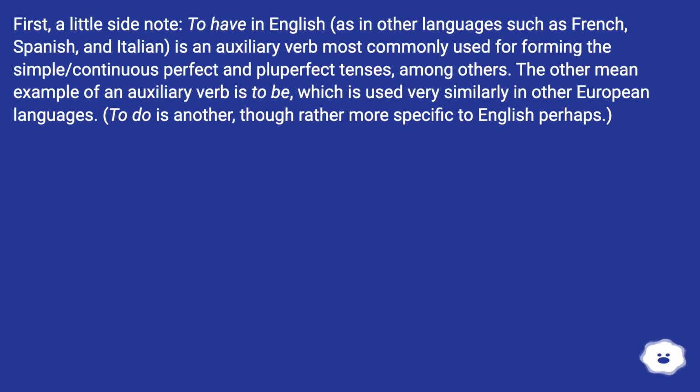First, a little side note: "to have" in English, as in other languages such as French, Spanish, and Italian, is an auxiliary verb most commonly used for forming the simple/continuous perfect and pluperfect tenses, among others. The other main example of an auxiliary verb is "to be," which is used very similarly in other European languages. "To do" is another, though rather more specific to English perhaps.